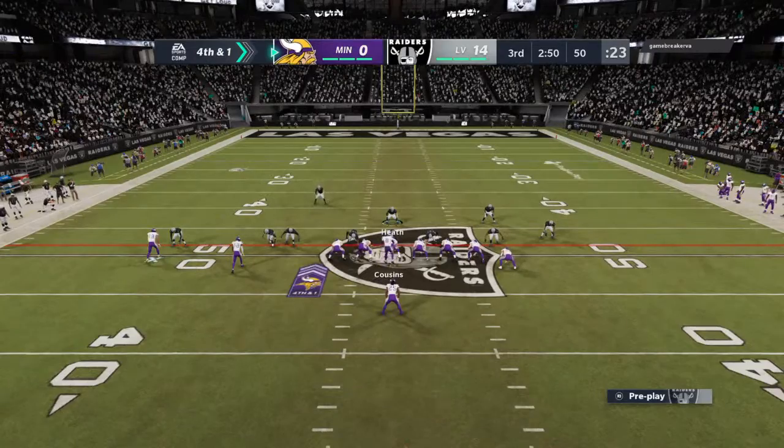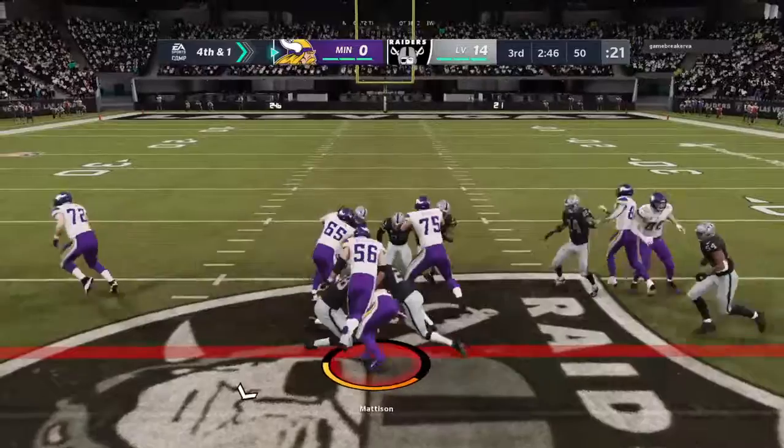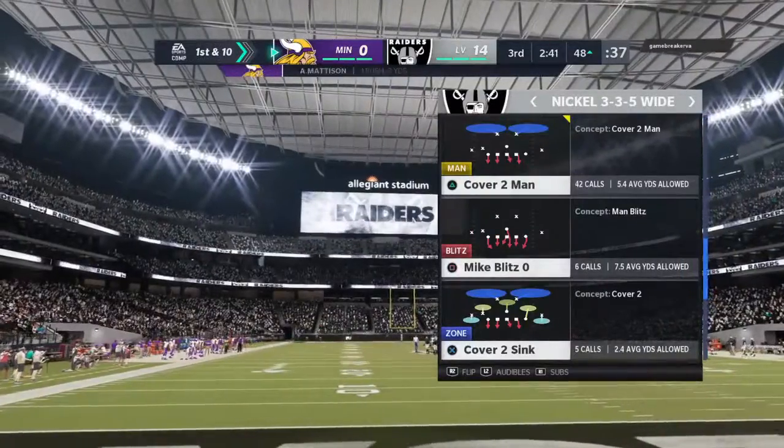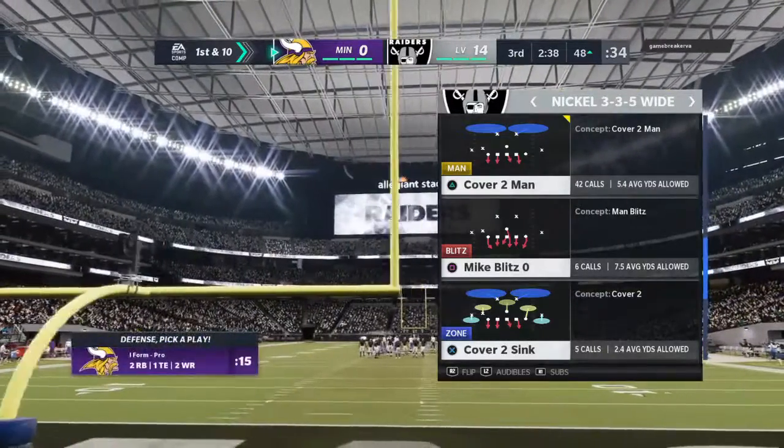Here's a big one in this third quarter as they'll go for it on 4th down. They're going for it. Here's Madison, and he gets it down to the 48, enough for the first. They only got a couple, but a couple's all that they needed as they convert on 4th.